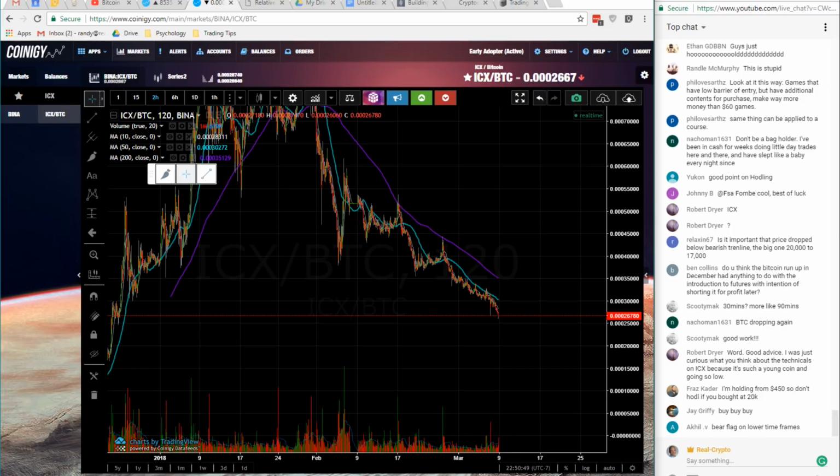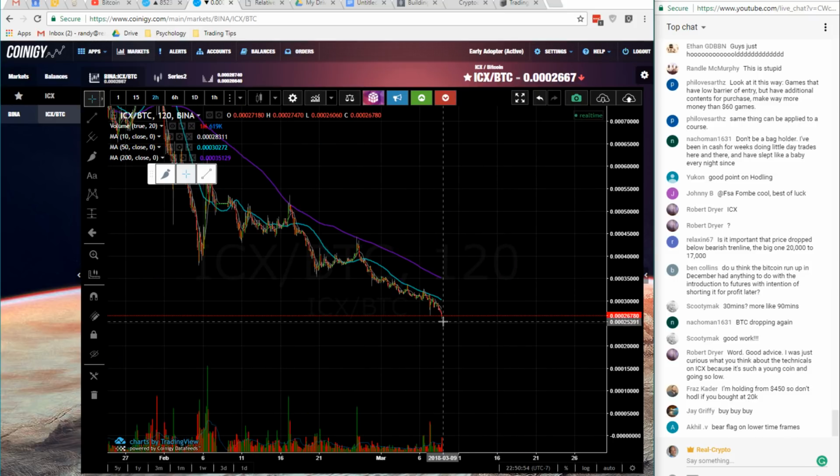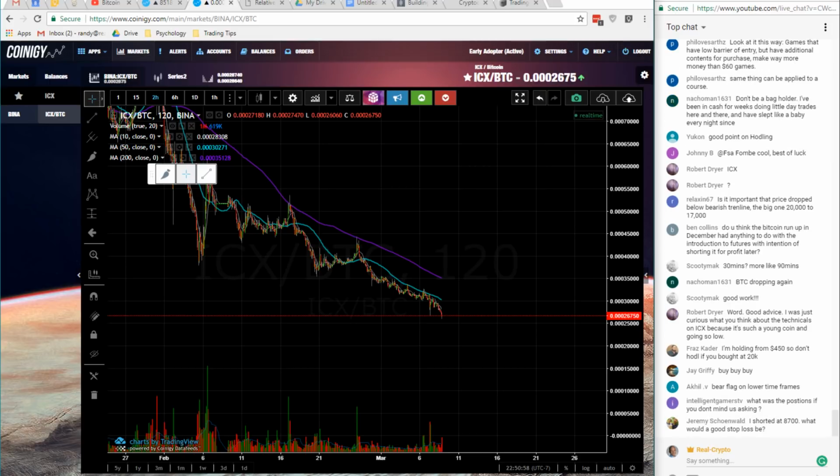So yeah, I'm not a fan of ICX here. I wouldn't be shorting here either. It's really far down here in the pattern. Really far down here in the pattern. Up 10%, but I don't really like, I'm not getting a big move here.